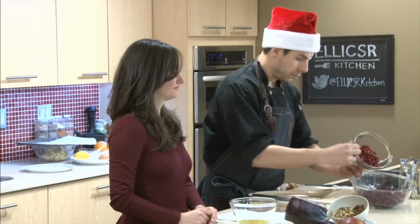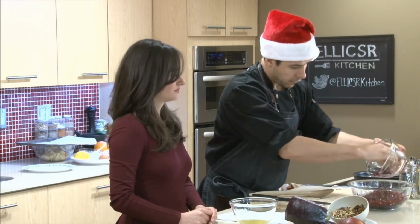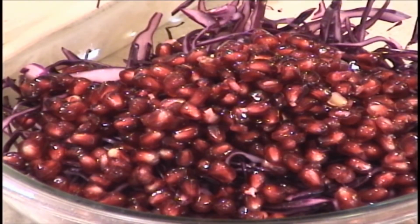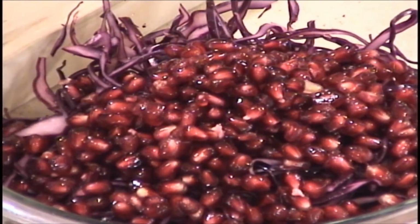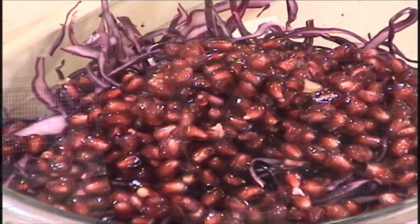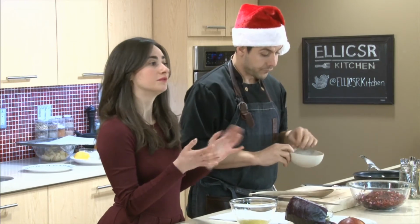Again, a beautiful, deep red color. That's going to go in. Already becoming a really nice, colorful salad. Right, and then we have a little bit of the cabbage, which is going to be on the salty side because we have the salt. The pomegranate is going to be slightly sweet, but more tart. Yes. So we're building on different flavors. And you also have that crunch in there too.